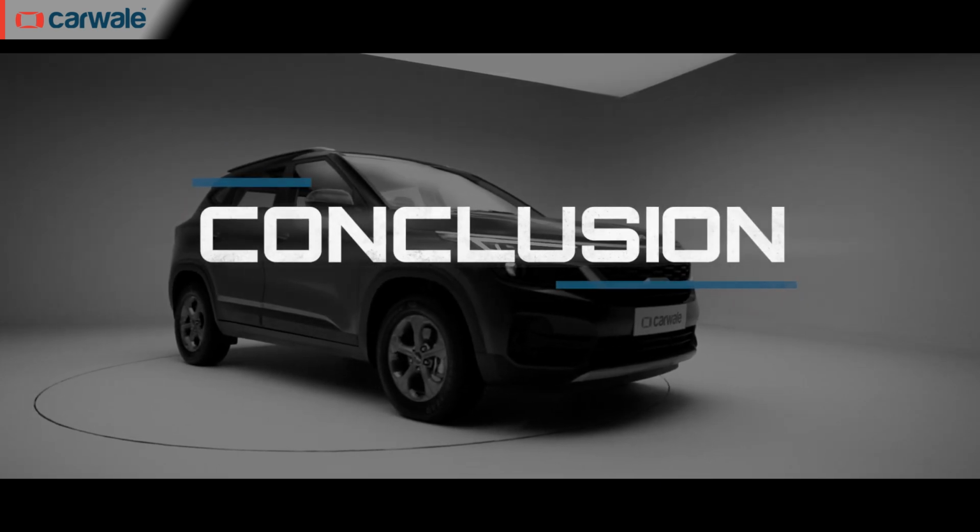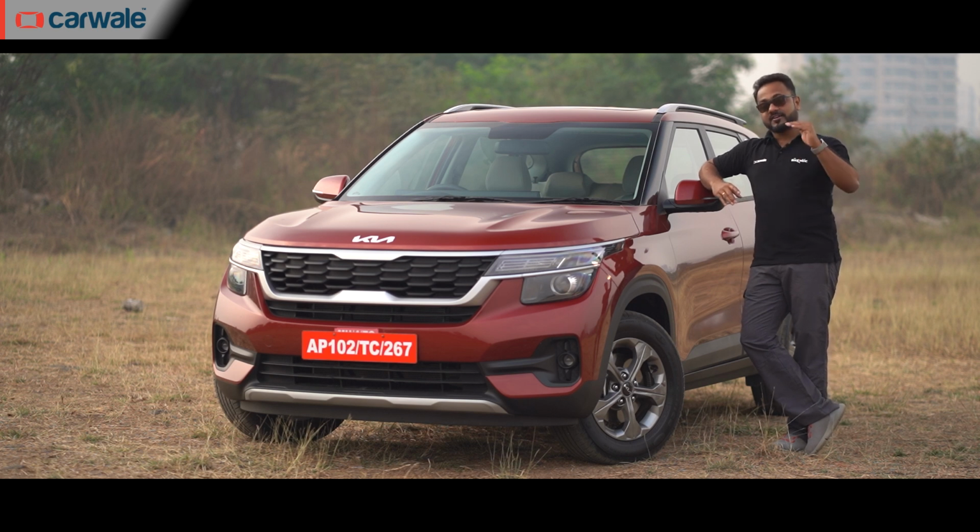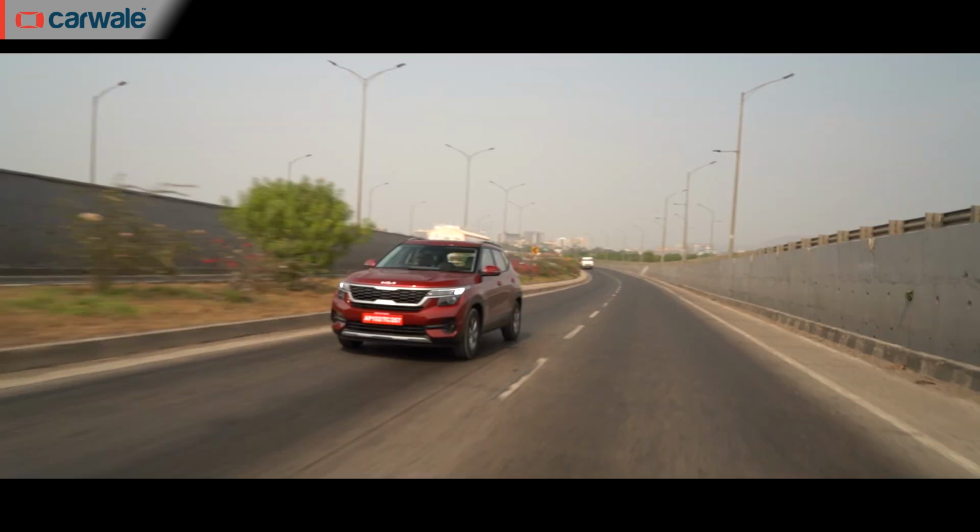The Seltos, like the Creta for that matter, offers a wide range of options for customers. And not only in terms of features, but engine and transmission options as well. And that too at different price points. No wonder it has managed to ace its game amongst its competitors.